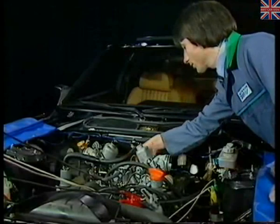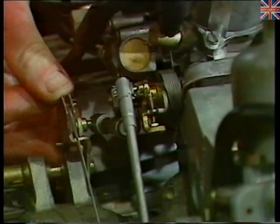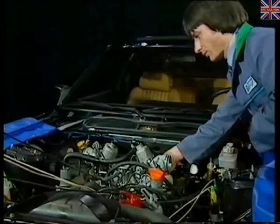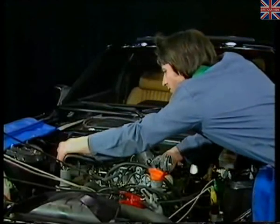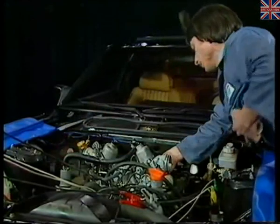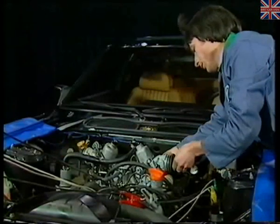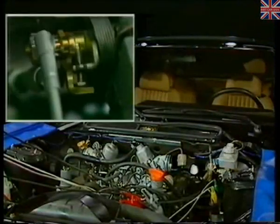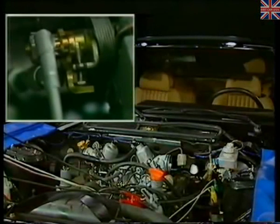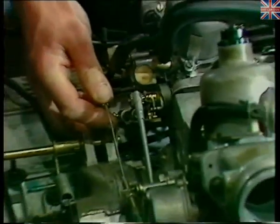On the 3.5 Rover, reconnect the throttle interconnection rod, increase the engine speed to 1500 revs per minute, and check for throttle synchronization using the airflow balance meter. If adjustment is required, turn the interconnection lever adjustment screw until the left-hand and right-hand throttles open together. Ensure that there's free movement in the throttle linkage before the throttles start to open.